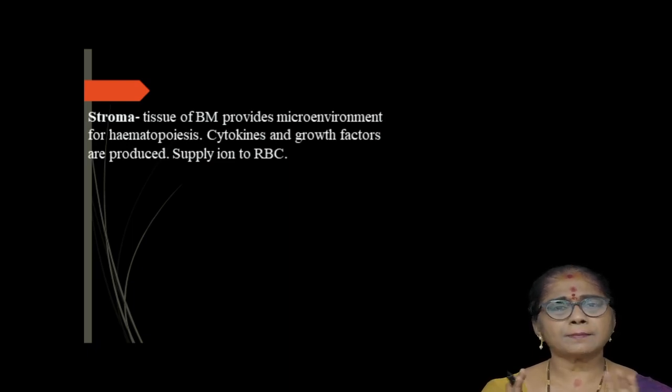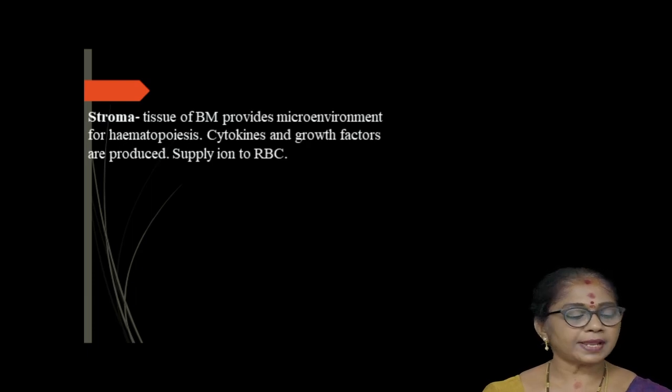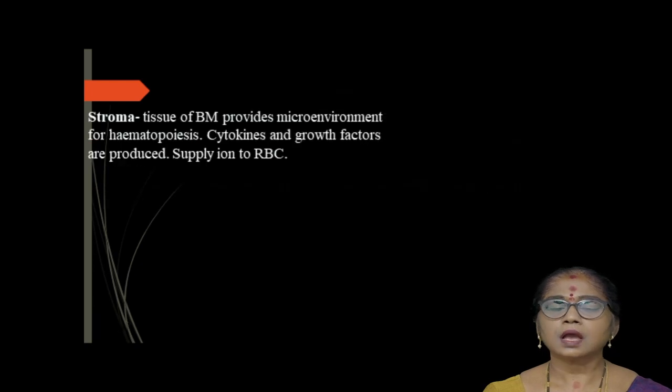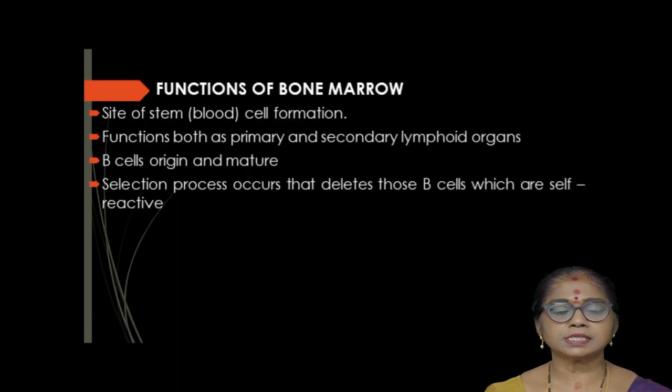Then stroma, it is the tissue of the bone marrow. It provides the microenvironment for hematopoiesis. Cytokines and growth factors are produced in the stroma only. The stroma also supplies iron to the RBC. So the stroma provides the microenvironment for blood cell synthesis, otherwise called hematopoiesis, and the cytokines and growth factors are also synthesized in the stroma.